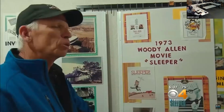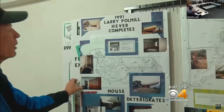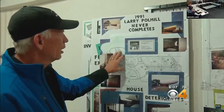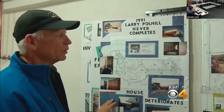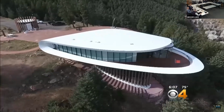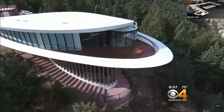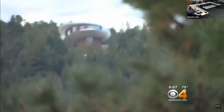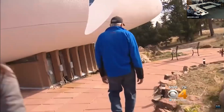They did the movie Sleeper. Many tried to make this home. 18 years later, Larry Pogill bought the property, designed the addition for the house, never built it. The Winklers bought it 8 years ago at an auction. Their bid of 1.5 million was the only one. We both looked at each other and said, oh my gosh, what did we just do? It needed a lot of work. We had a varmint thing going on. We had snow coming in the house.